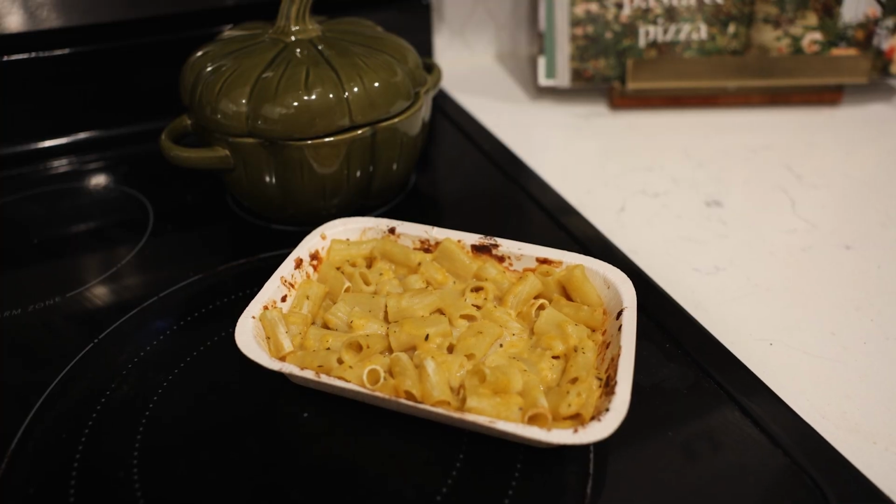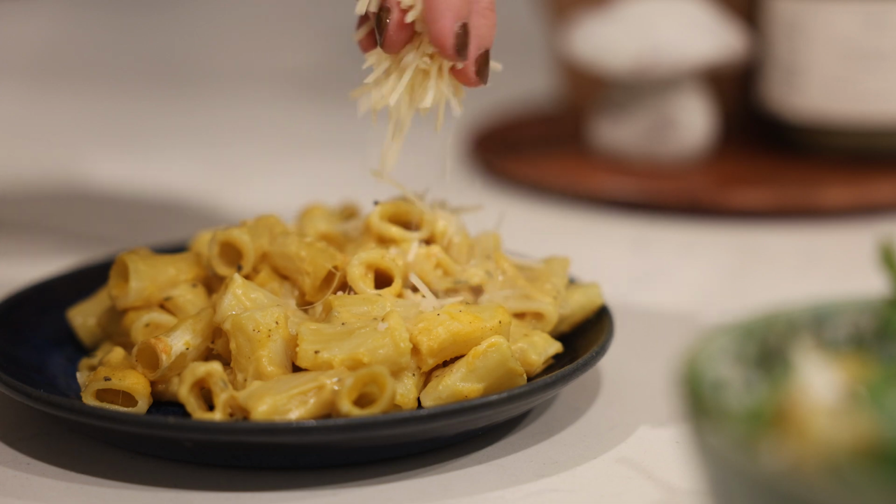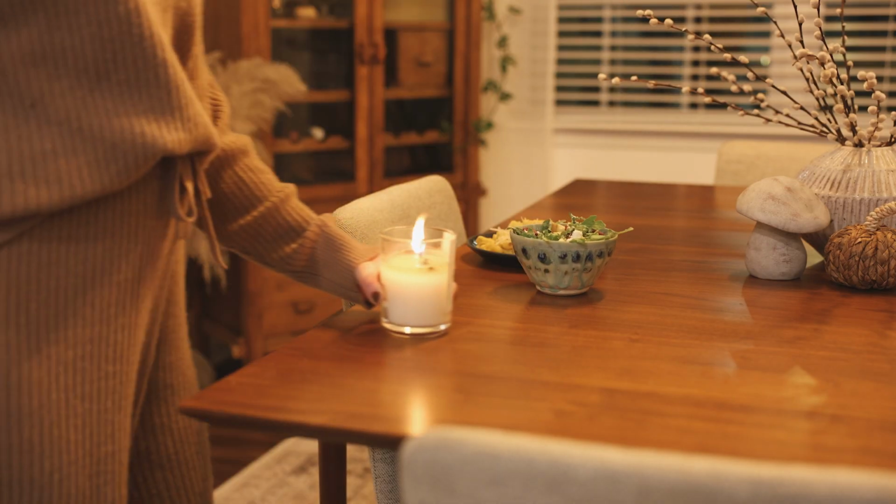Then especially with pre-made meals like this, I find that the extras you add make all the difference. So I just topped my mac and cheese with a bit of grated Parmesan and pepper.